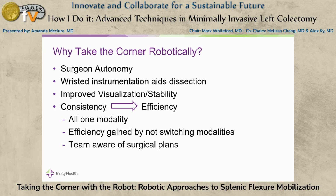And so when I transitioned to all one modality, my laparoscopic times and my robotic times after I transitioned, I'm actually faster robotically now, because you're going to be faster and more efficient at whatever you're doing the most. Also, the team is aware of the surgical plan, so I'm not going back and forth between lap and robotic during the entire case. I'm just doing the entire thing robotically.